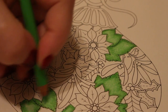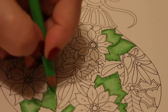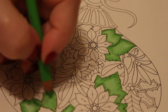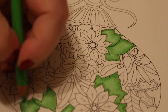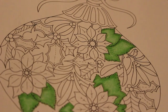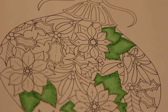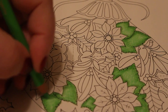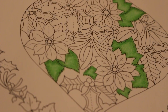So I do know that I've got to be careful, not with the colouring, but with my time. I've got to make sure I get enough of it done without going too fast. Then if we finish early, if we do finish it before the end of the week, it's not the end of the world. So we've done those leaves, which look quite nice.